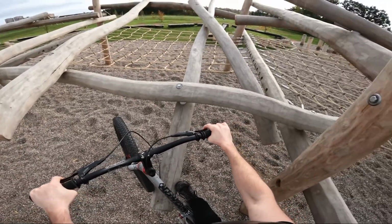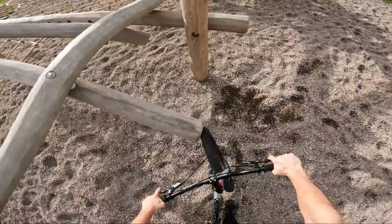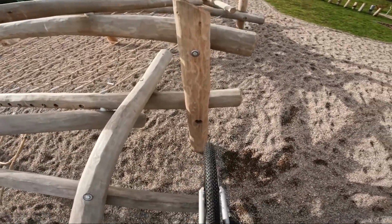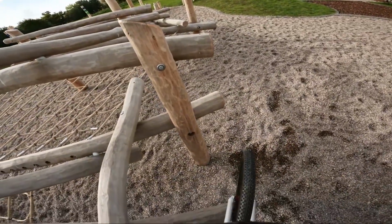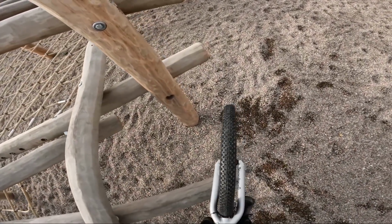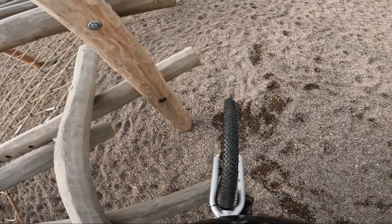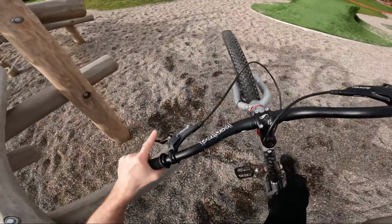That is really slippery. All right, come on, how am I going to get up there? What about facing this way? Oh my god. I think I'm going to struggle. Oh, come on. How am I going to do this?